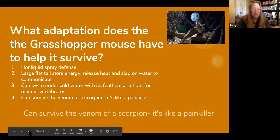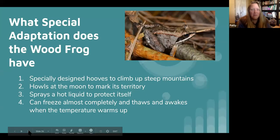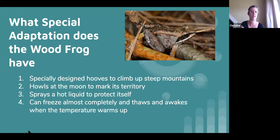I think we have maybe one more. Okay, now we're going to see if we remember about that wood frog from the beginning. What does the wood frog have for its special adaptation? Does it have specially designed hooves? Does it howl at the moon to mark its territory? Does it spray hot liquid to protect itself? Or can it freeze almost completely and then wake up when it warms up outside?